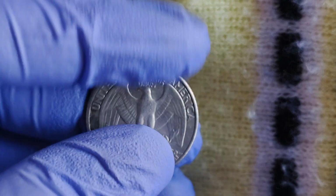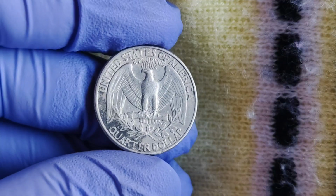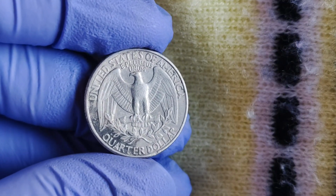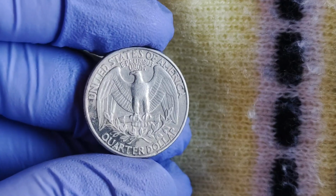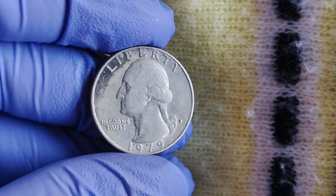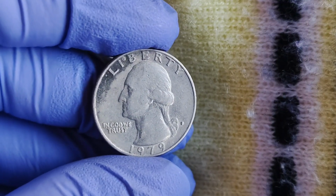Collectors were shocked as the auction bidding climbed and climbed and climbed. When the hammer finally fell, the price soared into a realm no ordinary quarter should ever reach, over $1 million. A simple 1979 D quarter becoming a $1 million revelation. And the discovery sent shockwaves through the entire hobby.